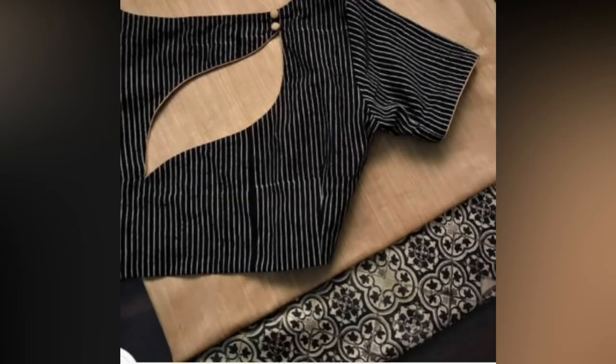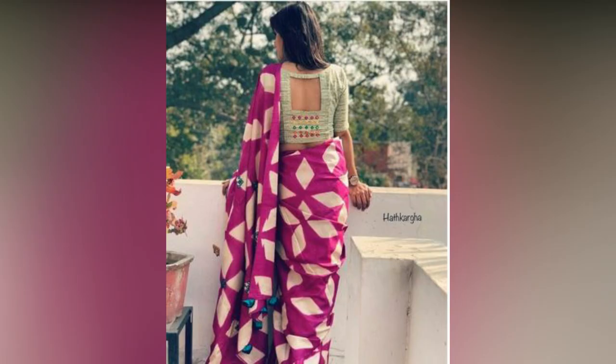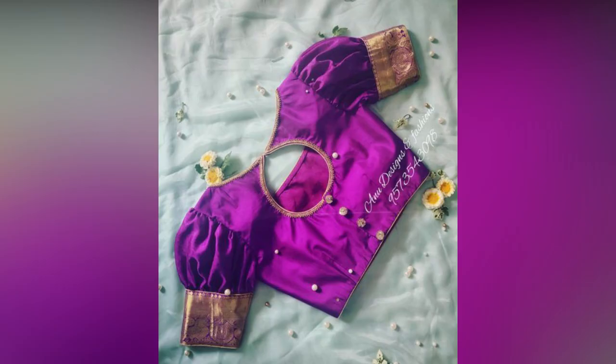Never adjust on the fit comfort of your preferred blouse. This not only makes you uncomfortable but also look out of the place.